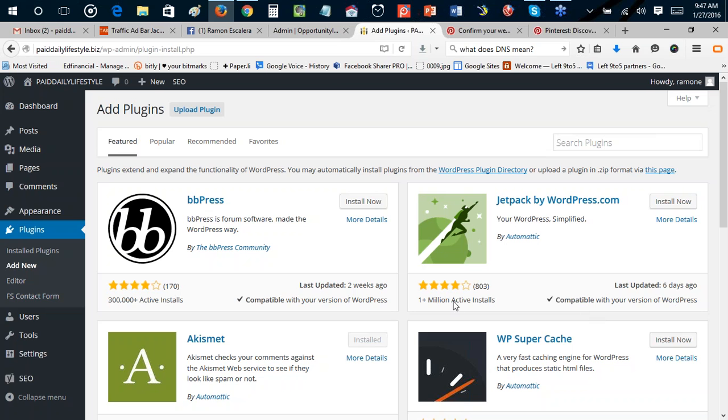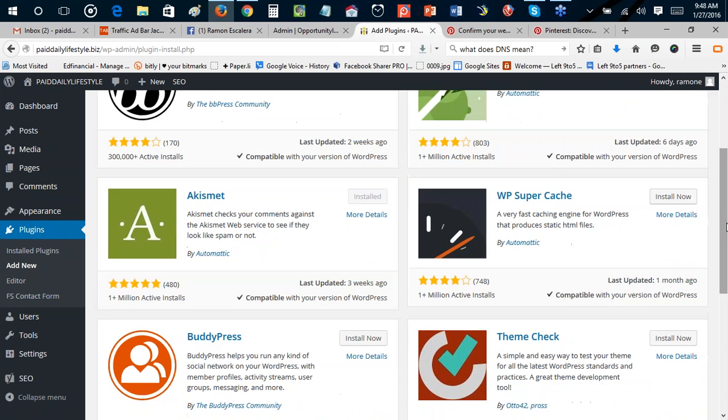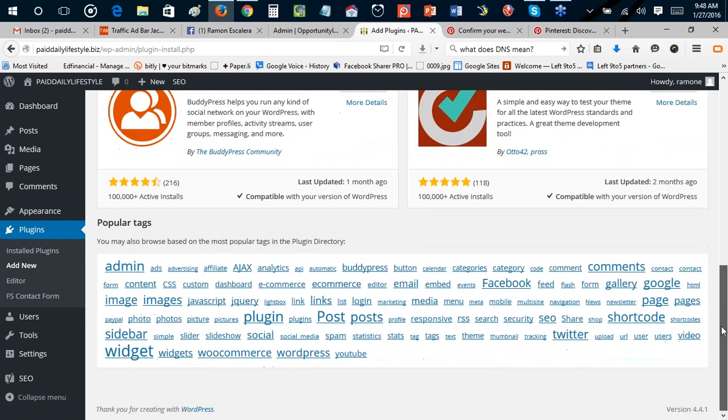You also want to look at the stars that are accumulated here. It's a 4-star, a 3-star, 2-star. Also, I think Ramon shared with you one morning the number of people who have actually downloaded it or installed it. That's important as well. But what I like about this is at the very bottom, there's an area here with popular tags. Now you see the importance of putting tags on your blogs. You see how easy this is.